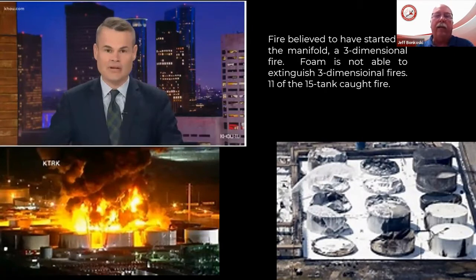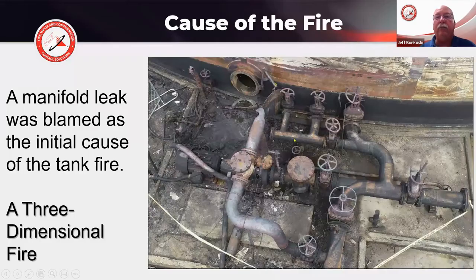It started with one tank, but we see what we have down here. We have multiple tanks, and when we got all done, it was like 15 tanks, and 11 of the 15 tanks were destroyed or damaged. And this was the cause of it. It was a simple manifold that initiated this fire, a three-dimensional fire. It could have been stopped right here with encapsulator agent. There is no need to lose any of the tanks if encapsulator agent had been able to be used to work on this three-dimensional fire.